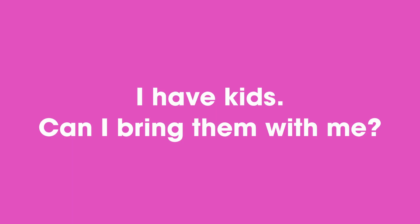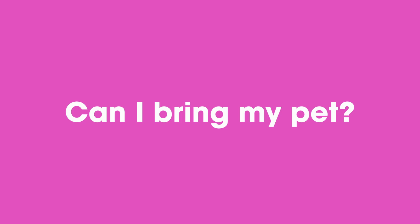I have kids. Can I bring them with me? Unfortunately, you are not allowed to bring dependents, including children or spouses. They would have to apply for their own separate student visa, assuming they are able to. Can I bring my pet? Yes, you can bring your pet. In order to keep animal quarantine to a minimum though, be prepared as there's a minimum 180-day waiting period to get all the necessary veterinary certificates.